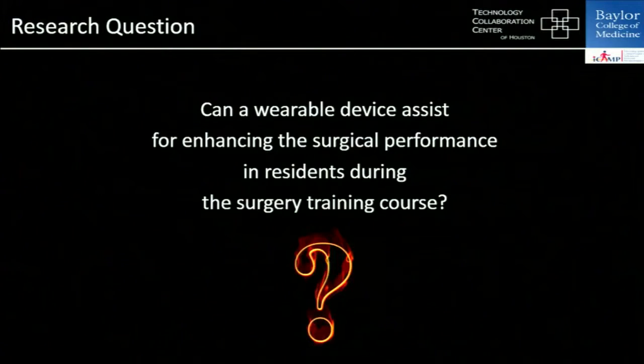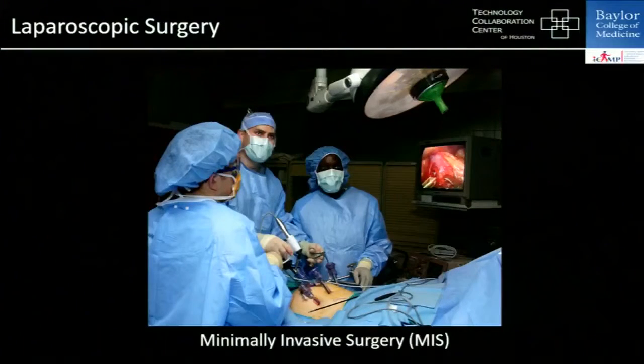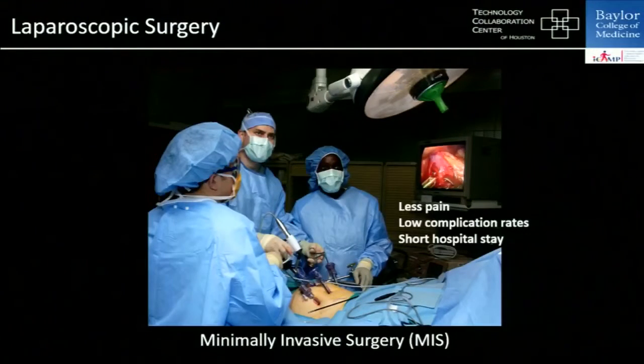Now, let's begin the presentation by asking you a question. Can a wearable device assist in enhancing the surgical performance of residents during the surgical training course? As a background, I'll present briefly about laparoscopic surgery. This is a modern surgical technique called minimally invasive surgery.